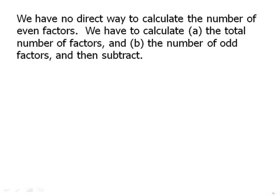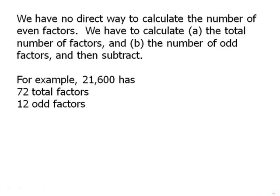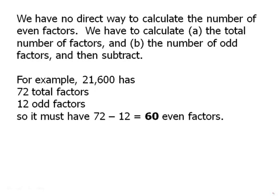We have no direct way to calculate the number of even factors. We have to calculate the total number of factors and the number of odd factors and then subtract. For example, 21,600 has 72 total factors, 12 odd factors, so it must have 72 minus 12, 60 even factors.